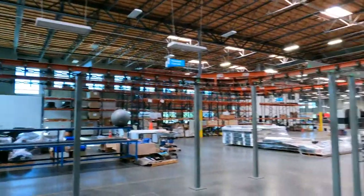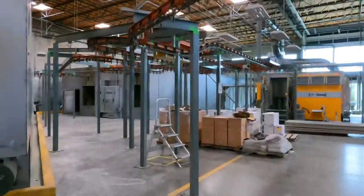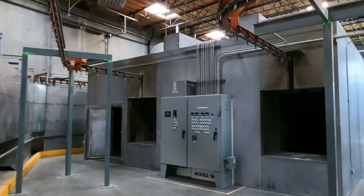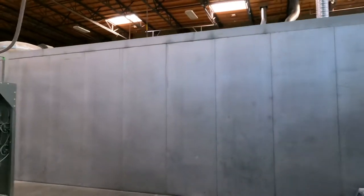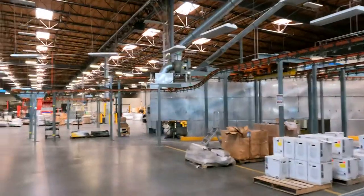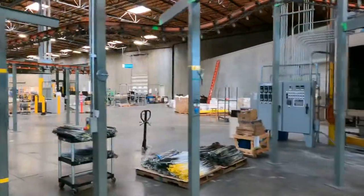There's the overhead conveyor system. And then the ovens. All the hooks.